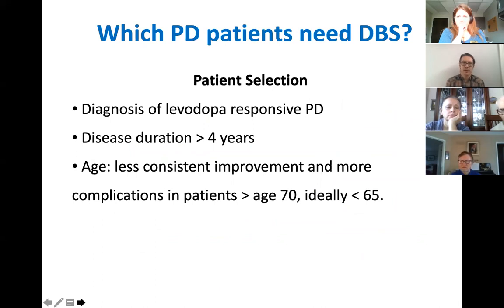Age is, let's say, a moving target in a few ways, because there's no rigid age that could contraindicate the surgery, but the general understanding is that patients who are older than 70 may not have the same good response after this procedure as patients who are younger than 70. Of course, there are many exceptions to this rule.